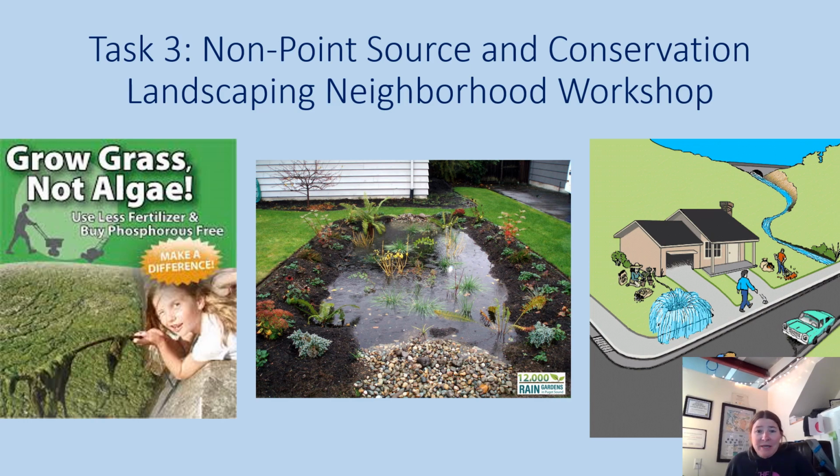So task number 3 is the conservation landscaping workshop that we held with the Westwood neighborhood residents. And we held this back in June of 2021. And we really just wanted to educate the residents on fertilizer use and where the storm drain goes and how to promote conservation landscaping, using less turf, more native plants, maybe more rock, using less water, etc.